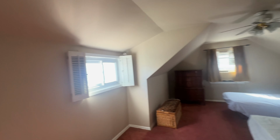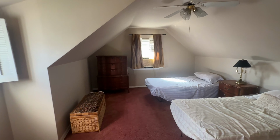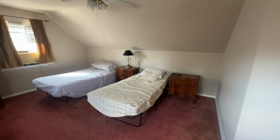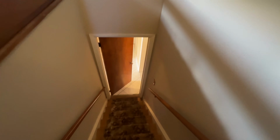It has good clearance. I'm 6 foot and I didn't hit my head, so definitely some good clearance. Currently, they have 2 twin-size beds up here, but you can always make this into a master if you wanted to as well. So definitely a very, very spacious living area. Okay, let's head downstairs now, and we're going to be headed to the finished basement.